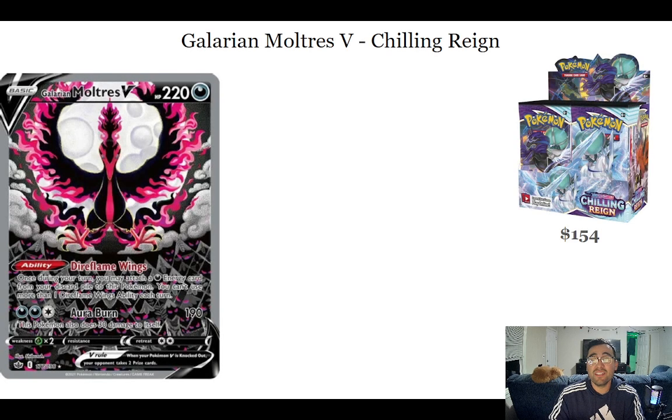Next, we have the Galarian Moltres V from Chilling Reign. I actually pulled this card in a booster box and was very excited to have pulled it. I think I wanted to pull the Blaziken, but I didn't even know this was one of the top chase cards, so I'm glad that I have it in my collection now.